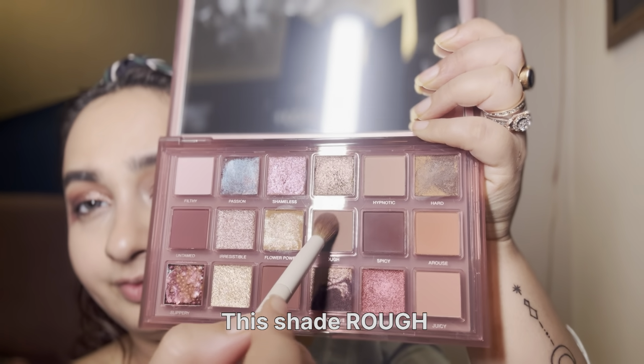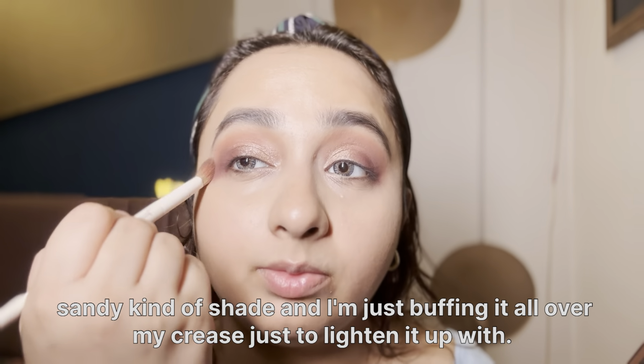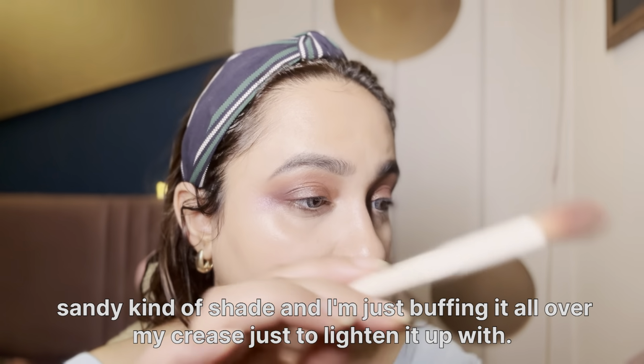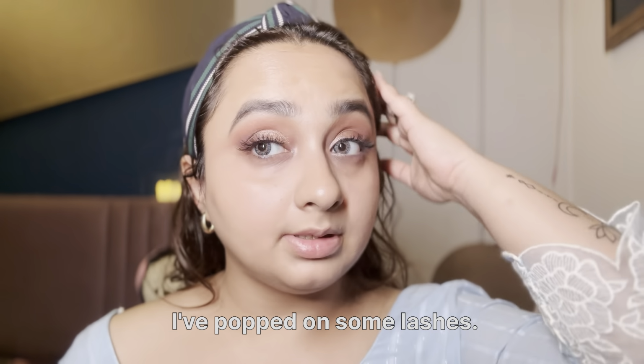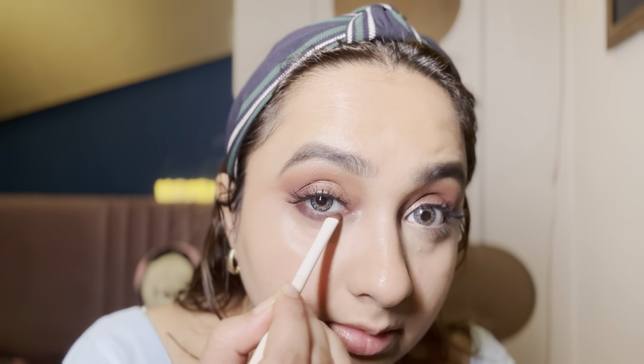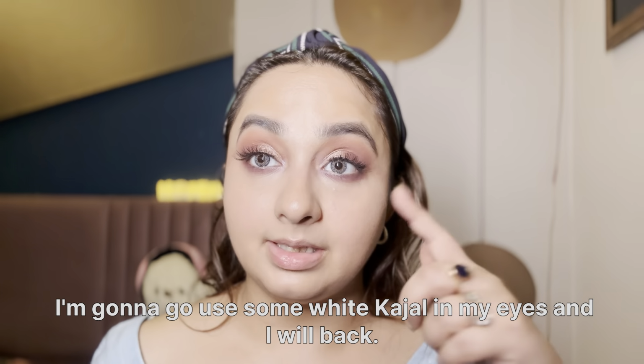This shade, rough brownie sandy kind of shade, and I'm just buffing it all over my crease just to lighten it a bit. I've popped on some lashes. Okay, now I'm gonna do some brown underneath my eye. I'm gonna go use some white kajal in my eyes and I will be back.